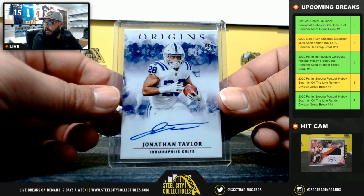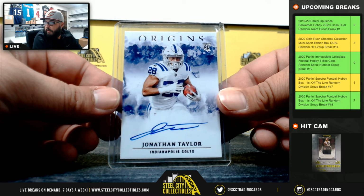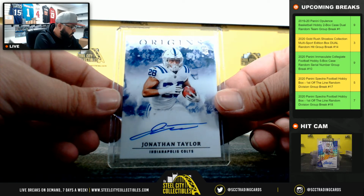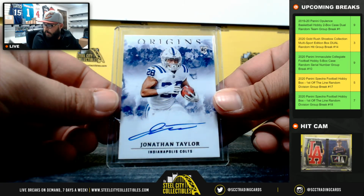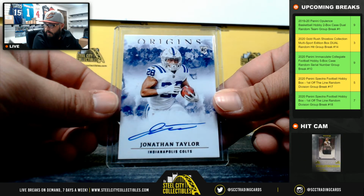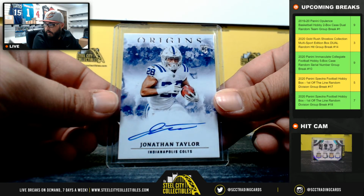I bent the edge of the card. What card? What card, Ghost?